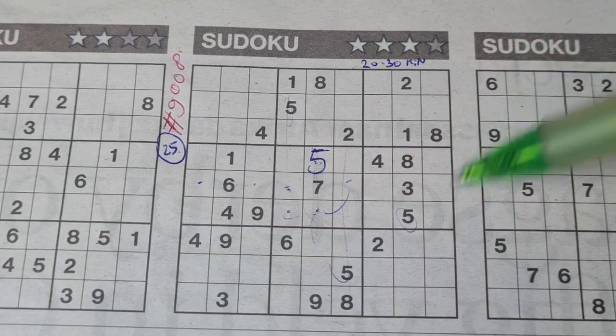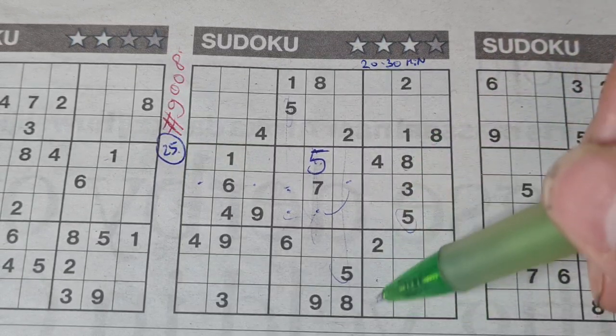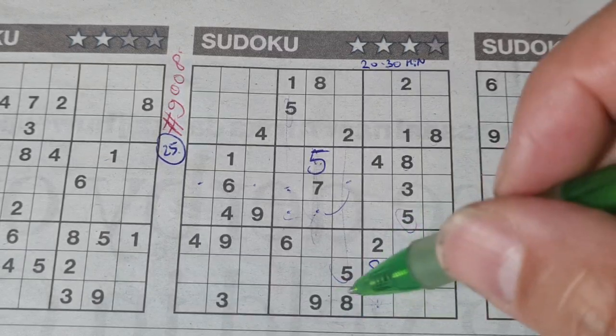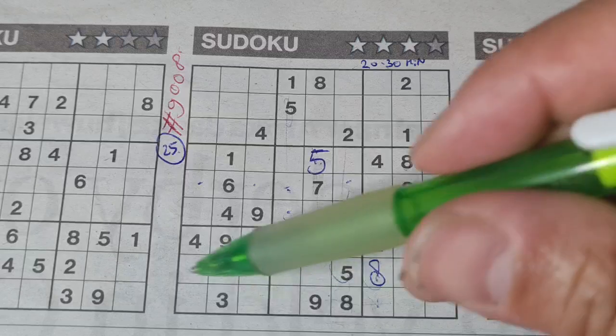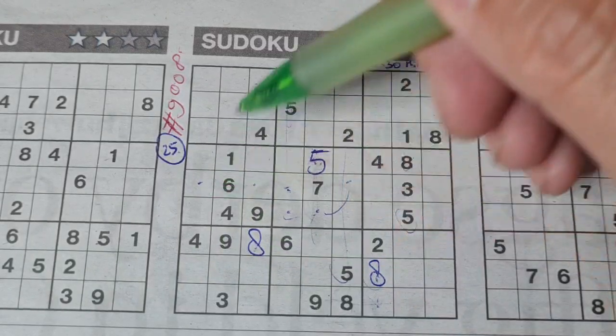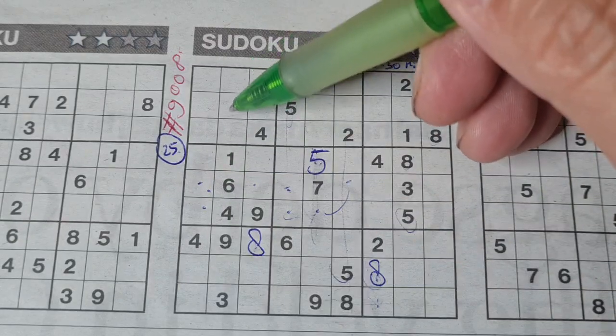8 in the last column, 8 in the column next. So in that column, the only 2 places left, 8 should be here or there. We have 8 in this row, last row, no 8 there. 8 should be here. 8 in the last row, 8 in the row above. So in that row, the only place left, 8 should be there. I need an 8 here. I need an 8 there.